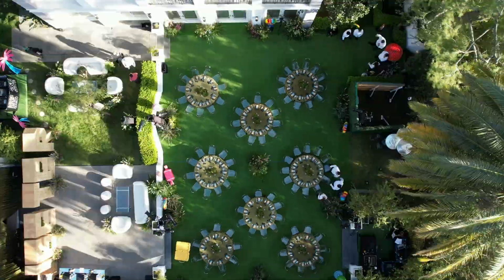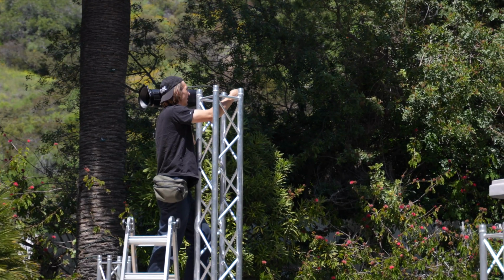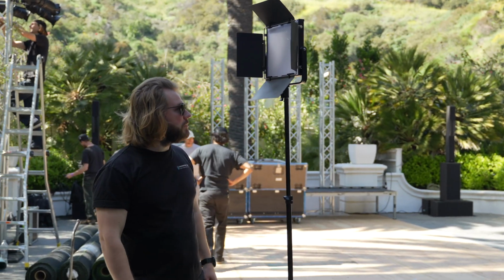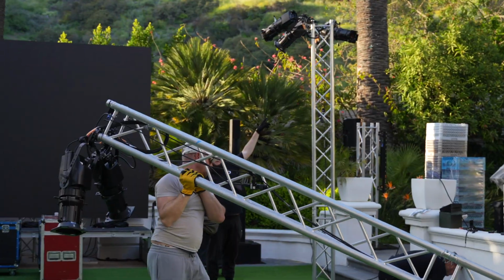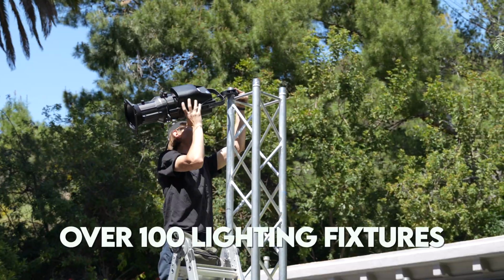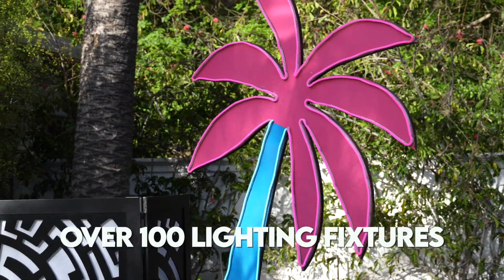The venue for the event was beautiful, and our task was to highlight all its advantages, as the dinner started during the day and ended at night. We needed to fully illuminate the dinner area, dance floor, and trees around the perimeter. We used over 100 lighting fixtures to light up the entire event space.